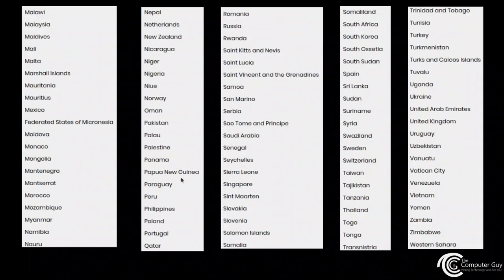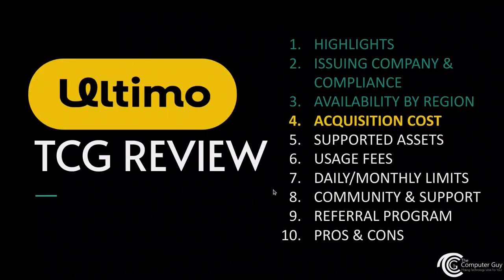And it continues, Malawi, Malta, Mexico, Montserrat. You think of your country, and it should be here as well. Trinidad and Tobago, that's the country where I'm actually living, right? So we are seeing here Venezuela, Uganda, Pakistan. Some of these countries also have some limitations in getting some crypto card solutions, and it can be found here at Ultimo.